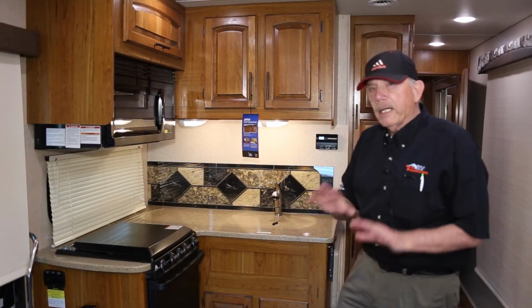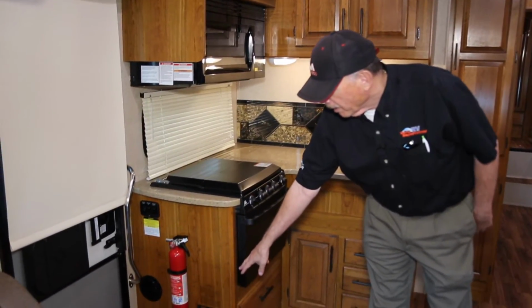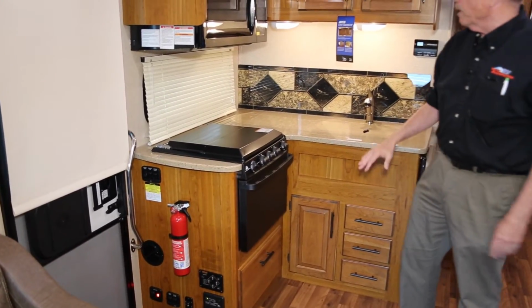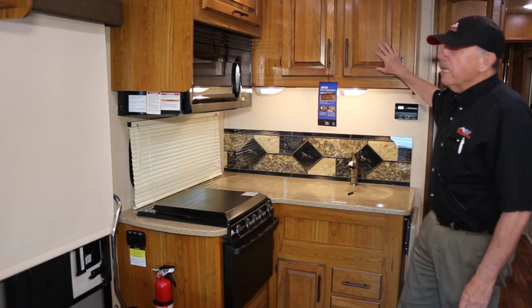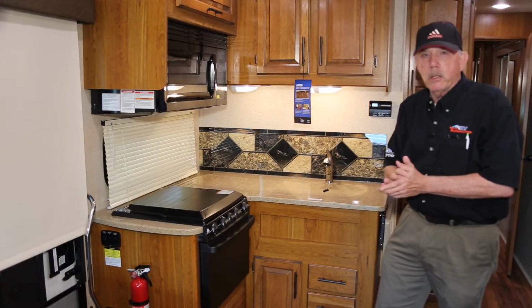Some of the other features I'd like to point out in the Greyhawk in this particular model: you do have hydraulic leveling jacks on it, as well as an electric awning, as you saw previously. This will have hardtop counters in it, a large size microwave, 3-burner stove, and cabinets that are real wood. There is no press board, strand board, or OSB board used in a Jayco product.